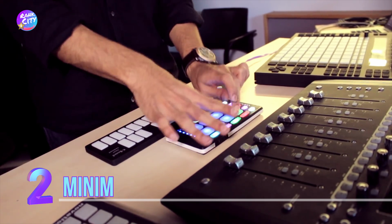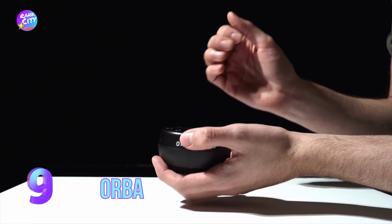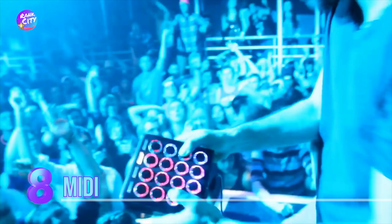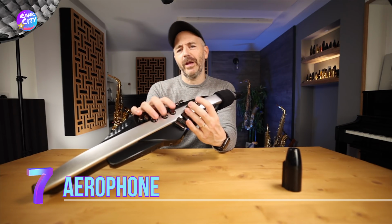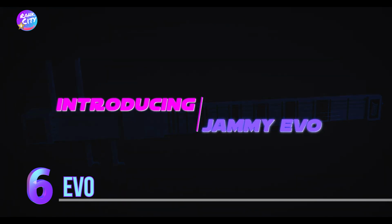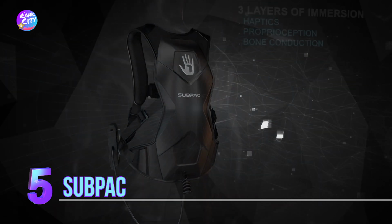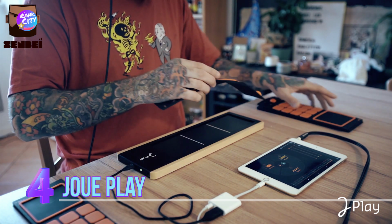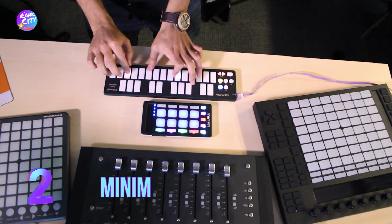Before we reveal our number 1, let's take a good recap of this list. Number 9, the Orba. Number 8, Midi Fighter. 7, Roland Aerophone. 6, the Jammy Evo. 5, Subpac. 4, Jouer Play. 3, the Roland Lumi. And 2, the Minim.